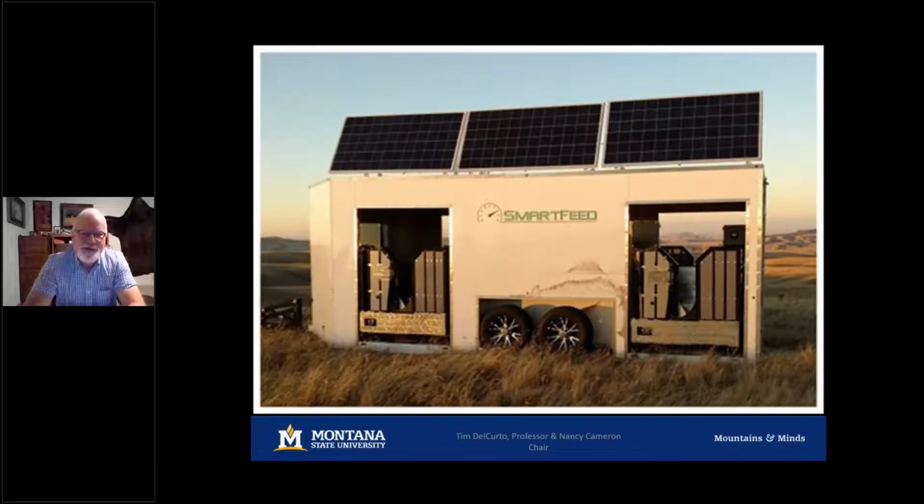This is what CLOC delivered that November, and so really a much more functional feed unit than what I had envisioned. It's one that we've been very proud of. This winter, we'll start our 5th winter of using the SmartFeed Pro Trailers.